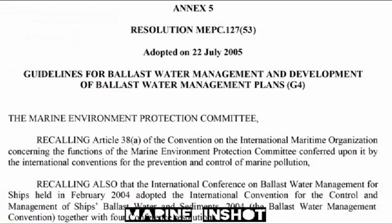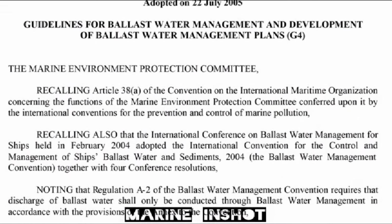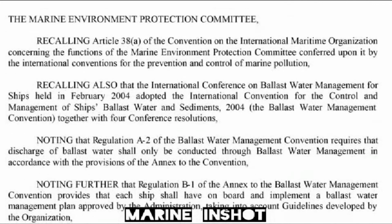G4. Guidelines for ballast water management and development of ballast water management plans. Contains detailed advice on ballast water management, recording procedures, and content of the ballast water management plan.